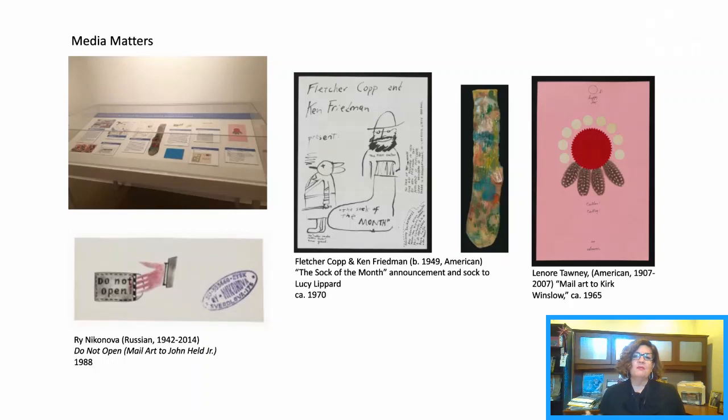So I wonder what some of these artists, what their perception of these exhibitions could be now that we look at these works in a different way and put them in context so that we can study them and learn more about the mail art movement. So very different from the works that we would expect at that time to see.